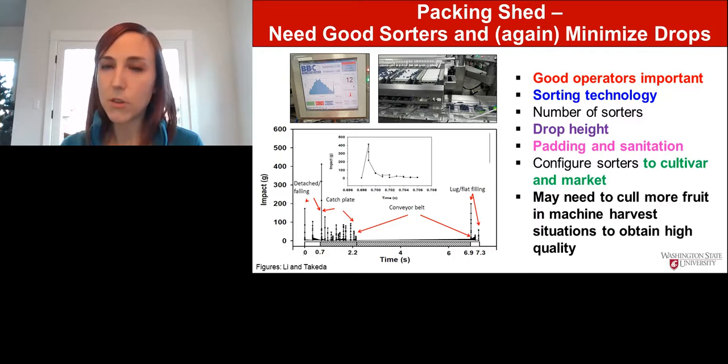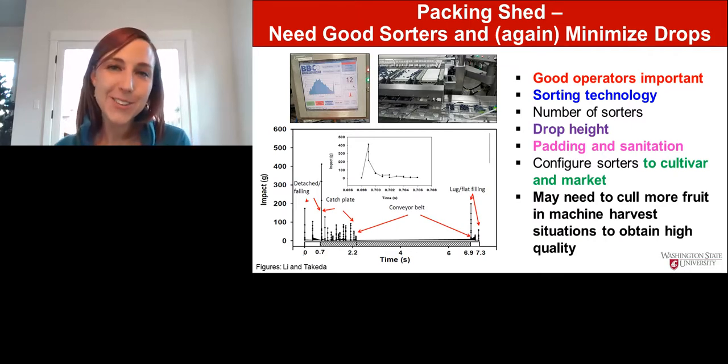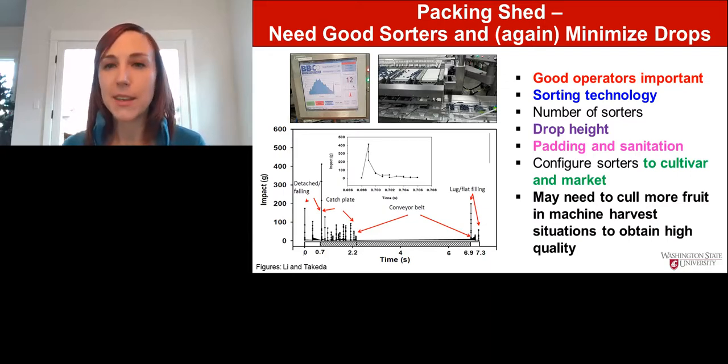Number of sorters is another aspect to consider. You can use 2 or 3 or even more sorters in order to get a higher pack or remove more of the fruit that you don't necessarily want in your final clamshell. When you're designing your packing line, you want to be thinking about drop height. I'd say anything greater than 6 inches is where we start to see cause for concern from bruising.